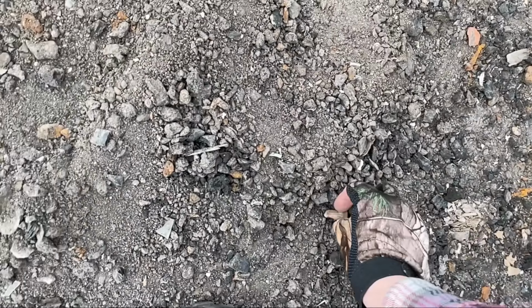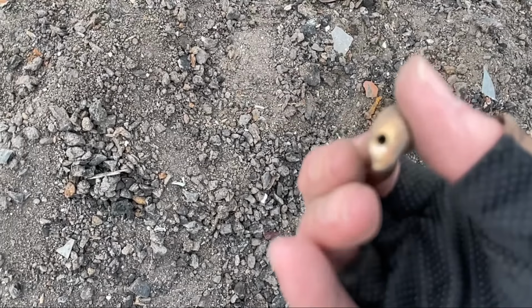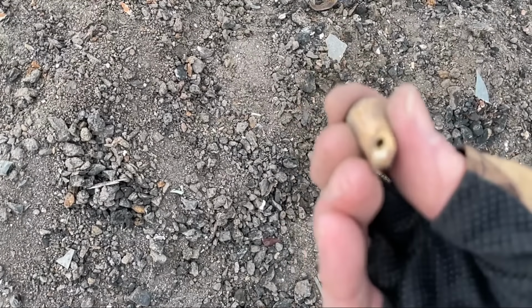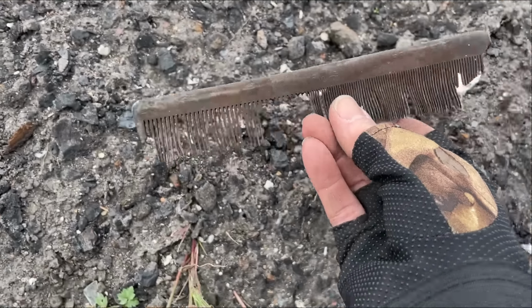What is this? Is that a tiny pipe bowl? I don't know. It's got a hole in it. It curves that way as if it was a stem that way. But look how teeny it is. Not seen one like that before. I think this comb has seen better days. Probably made of vulcanized rubber.